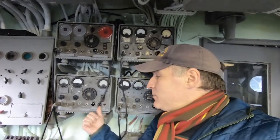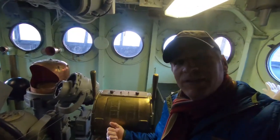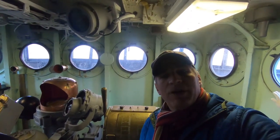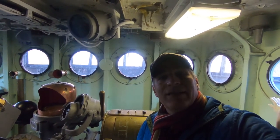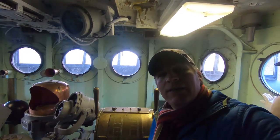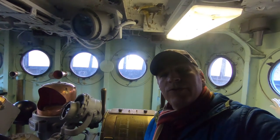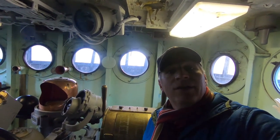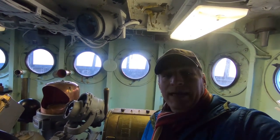All right, so some of the instruments that we'll show are the four sound-powered phones and the instrumentation attached with them. These would allow people on the bridge to communicate with various parts of the ship. We also have the telegraph. If you've watched our comparison video between the engine room of USS The Sullivans and the USS New Jersey, you'll see that I point out the engine room telegraph. So this is the officers giving orders to the engine room about how fast, how slow, forward, reverse, that they wanted the ship to attain.